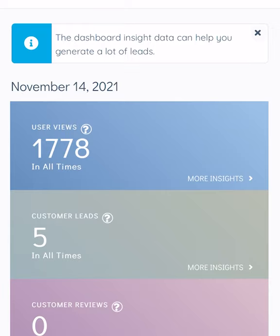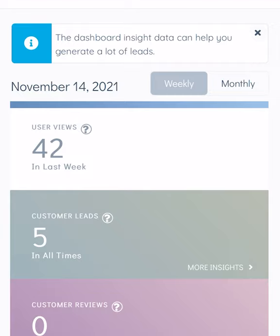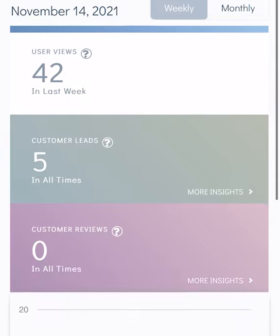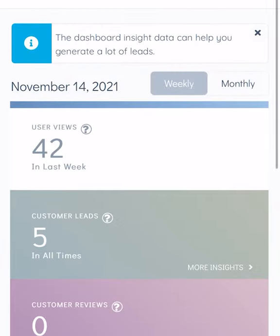For upgraded listings, you can also link this automatically to your Google Analytics and you will get a more in-depth analytic report of what's going on with your listings, as far as exactly where people are viewing your listings from or contacting you, and so on and so forth. All right, so this is the business user dashboard. You would see all the analytics for your listings here.